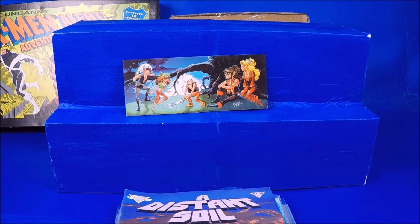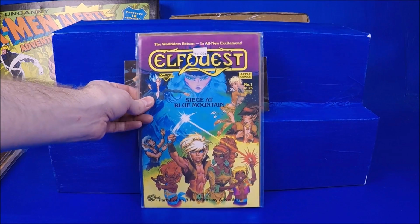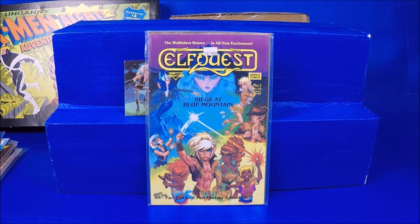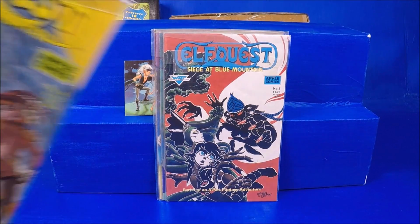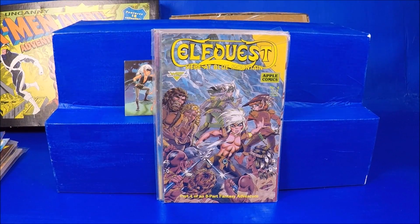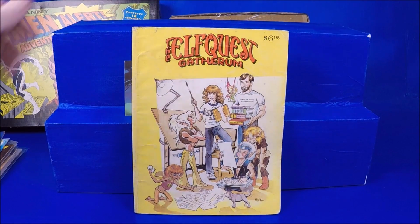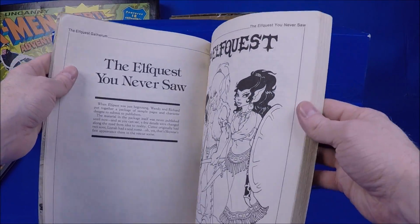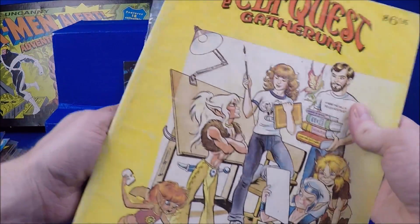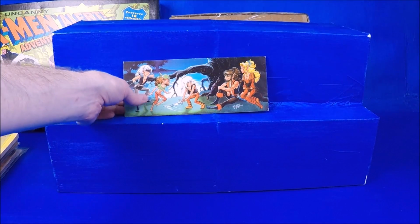And then there was the Apple comic series. What numbers did I get? I don't think this was complete. We got number 1, because it says it's an 8-part fantasy adventure, and I only got 4 of them, but still, that's pretty cool. We got number 2, and number 3, and number 4. And then to round out the lot, there was this ElfQuest Gatherium. I think it's just a book about ElfQuest that shows ideas and sketches about it. I'm not 100% sure what it is, but it's cool. And remember, I paid $16 for the whole entire lot, and that was with shipping. I think that was a steal. I think that was an awesome deal.